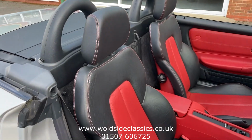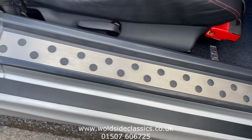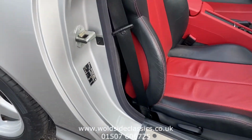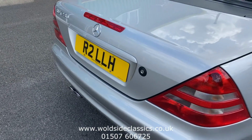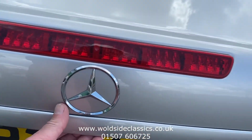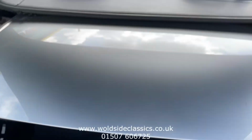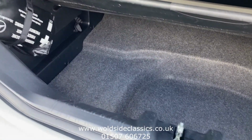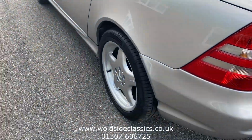Car's got a windbreak which is tucked away in the boot. It's also got these sill protection mouldings. I'll put the roof up for you now just to show you under there. While we're doing that, we'll just have a quick look in the boot. The stowaway Vario roof, toolkit, locking wheel bolts all in there, very, very clean, as you'll see by the photos.